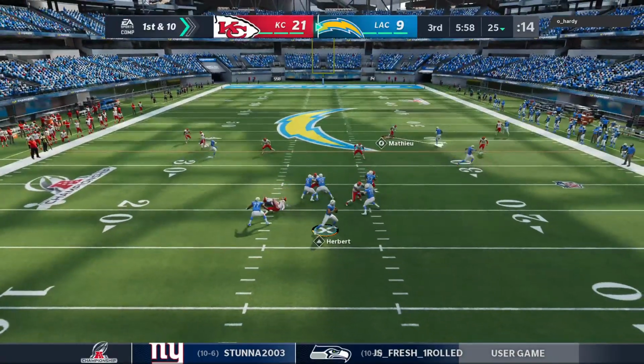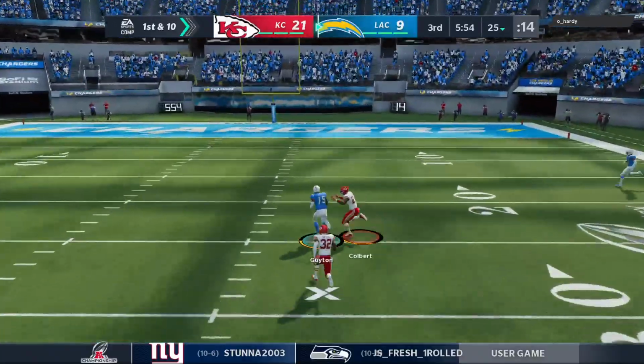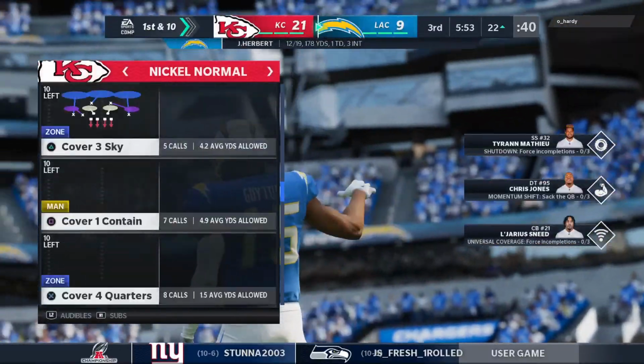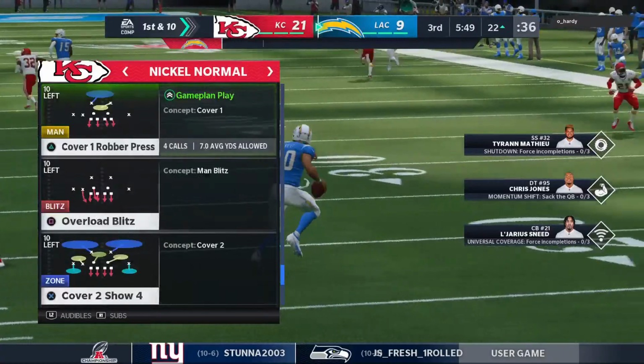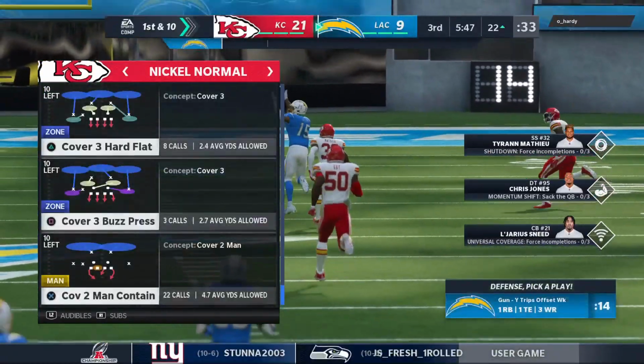On 1st down, it's Herbert. Flushed out right. Now he's going to throw it back deep. It's caught inside the 25. And all the way down to the 22-yard line. Well, even after all those interceptions, he's not deterred, still confident to go deep at work there.